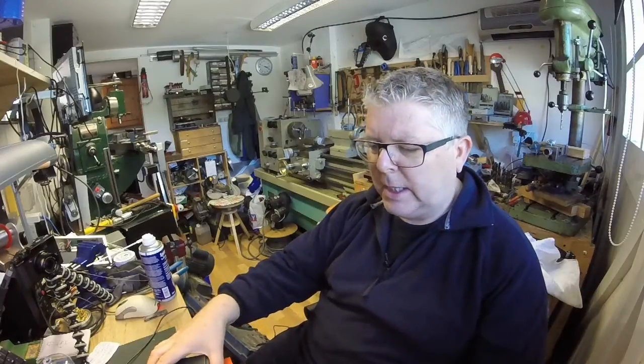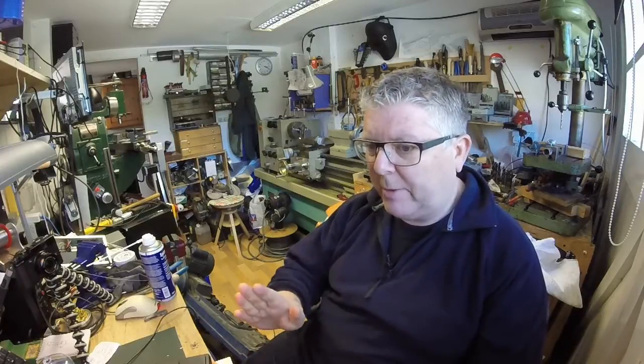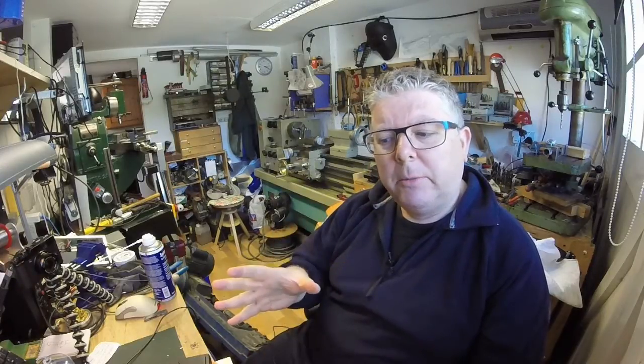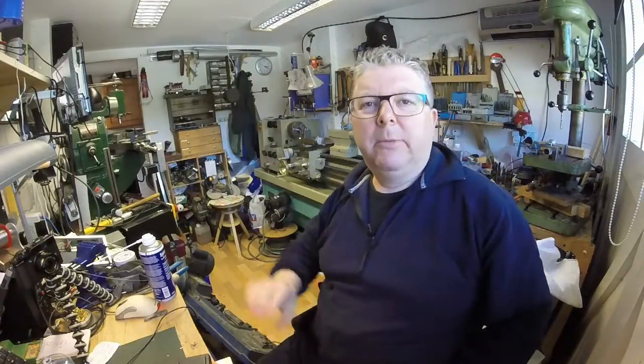Something good today. Sorry, this last week I was out visiting a customer, and I happened to just drive by a big building. It was through an industrial estate, and I noticed that up on the side of the building, Mitutoyo, and I thought, well, interesting. Well, it turns out that it's a sort of northern support centre.